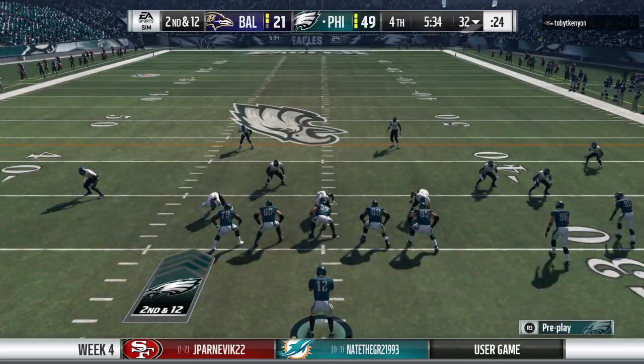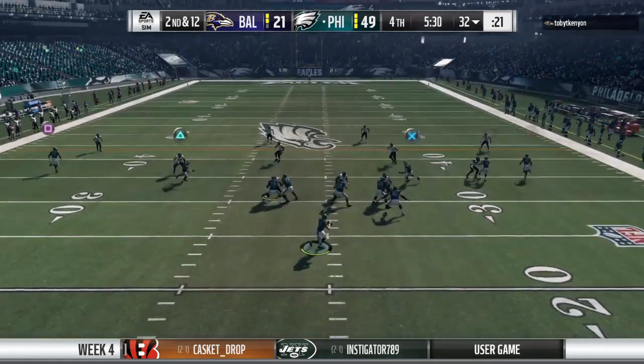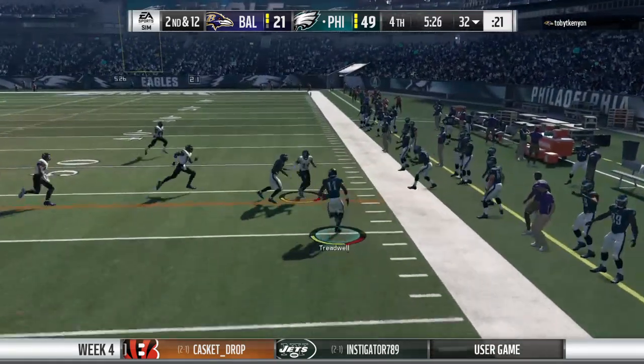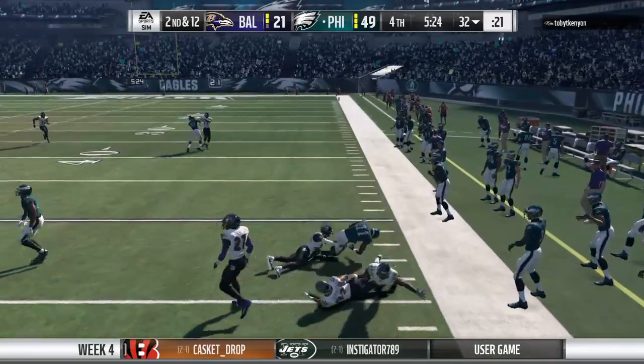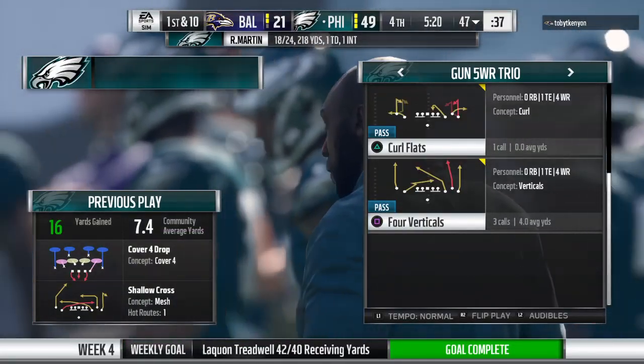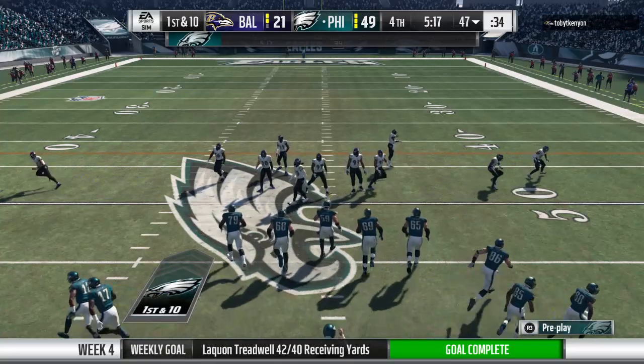Now let's go. Green, 39. Gun. From the shotgun, he'll look to throw. Caught on the right side by Treadwell. And able to get this one across the 45 before he's brought down. That one good for 16, and the drive will continue.